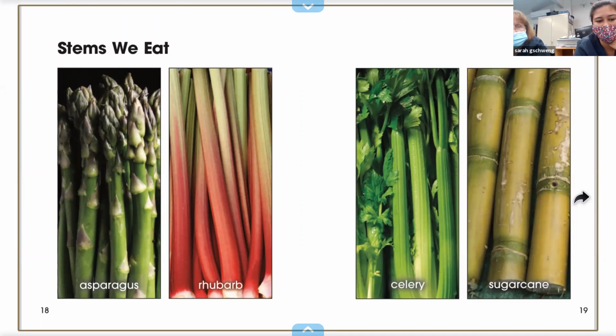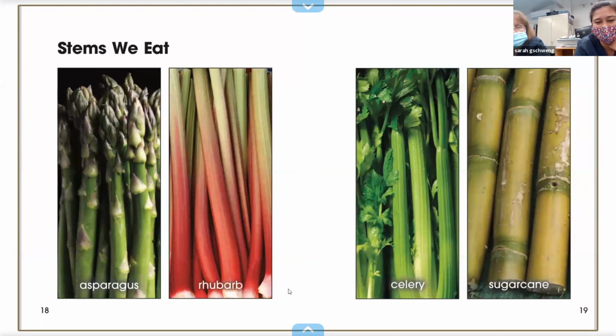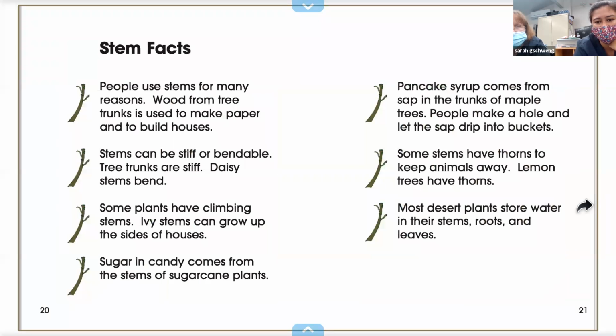Some stems we eat. Asparagus, rhubarb, celery, and sugarcane.